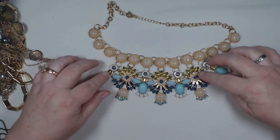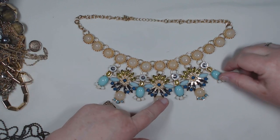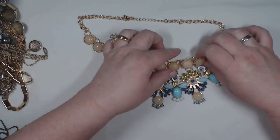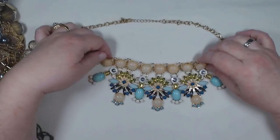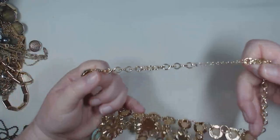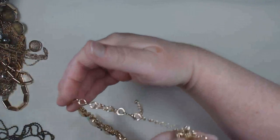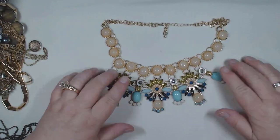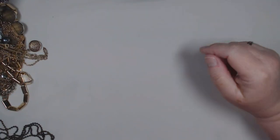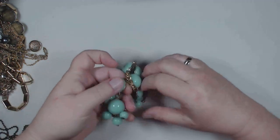Okay, now if this doesn't scream springtime and really, really pretty, it has that kind of crackle look. It's not in bad shape at all. Nice. All right, I tell you, wear that with a t-shirt. Even just a t-shirt would go okay with that. You know, I am avoiding that tangle at all costs, folks.